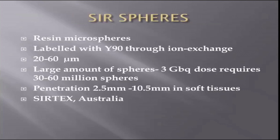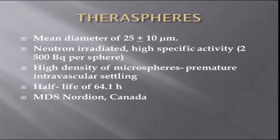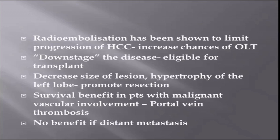There are SIR-Spheres, which are the resin microspheres, which are slightly larger, and this is made by a company in Australia. Then you have the TheraSpheres, which is a company in Canada. Both actually are good enough, whichever you use. Each company will obviously try to say one is better, but I see frankly no difference between the two.